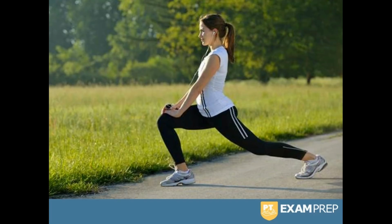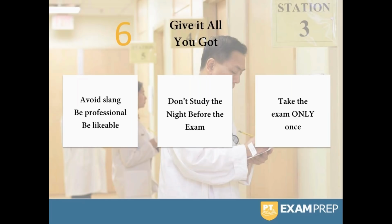So even if we just take a look at this, there's lots that you can correct. You can even see that her heel at the front is coming off the ground. But my big thing would be, just find something on that patient to make sure that you're getting your full marks when you are giving feedback for exercise. Okay, last point here, give it all you got.